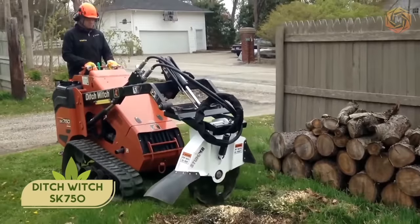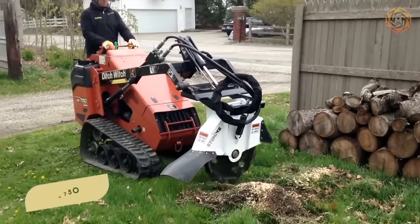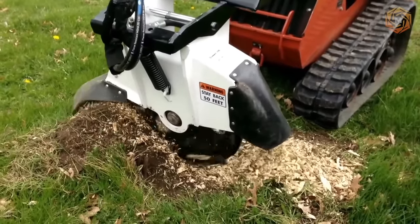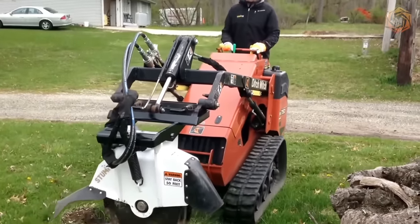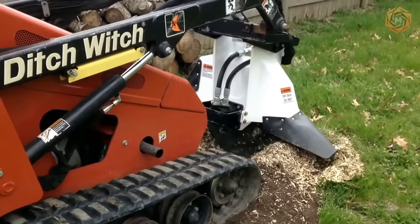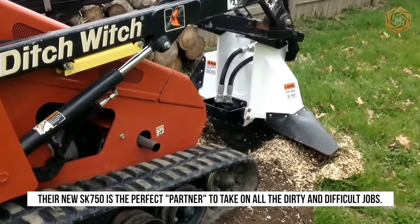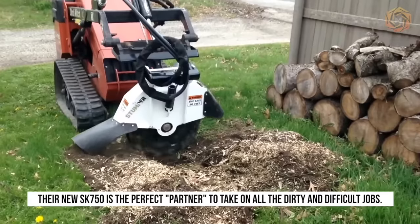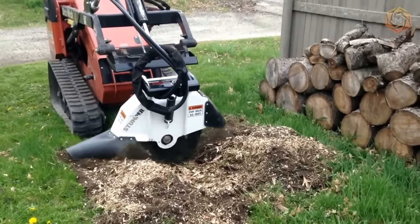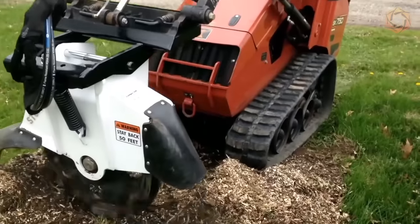It's nice when a machine is so versatile that it can handle a variety of jobs with ease. Trenching, pipe installation, grounding, and many other tasks are perfectly easy for Ditch Witch machines. Their new SK750 is the perfect partner to take on all the dirty and difficult jobs. Plus, the machine is as comfortable to operate as possible, which is important.